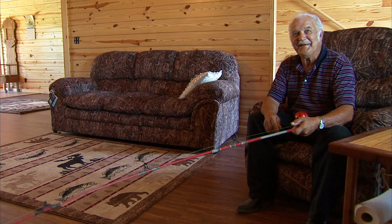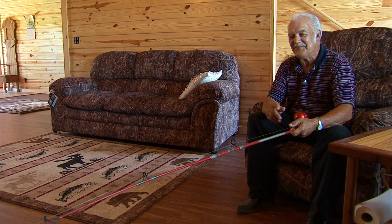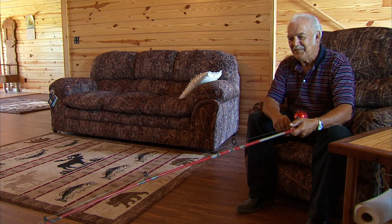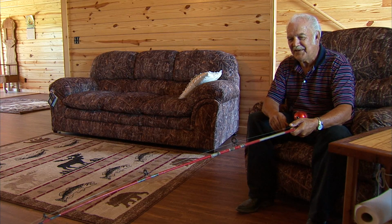So I thought right then, you know, I'll make me a place one of these times where I can fish every day when I wanna fish and however I wanna fish. And so I thought, I'll just go ahead and build my cabin and put that hole in the floor, and this'll be my wintertime hole.